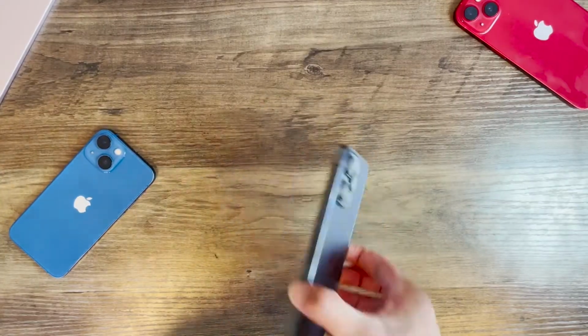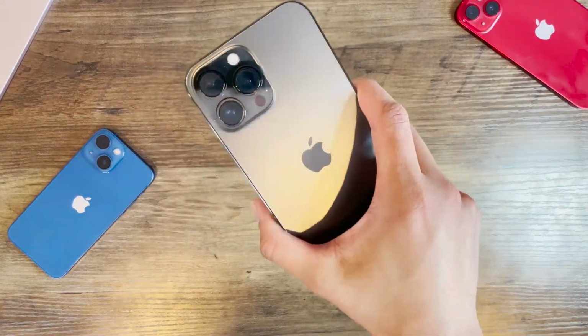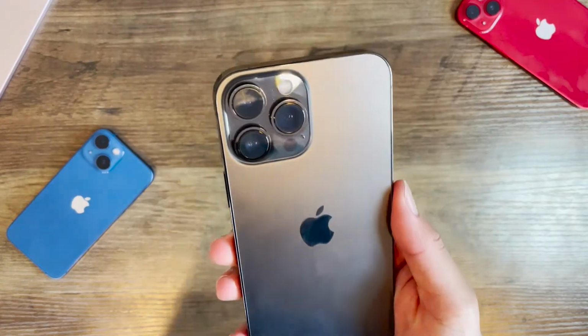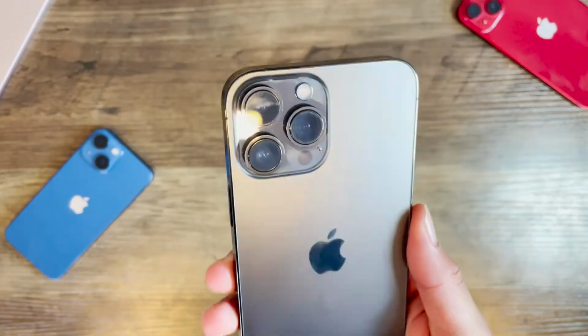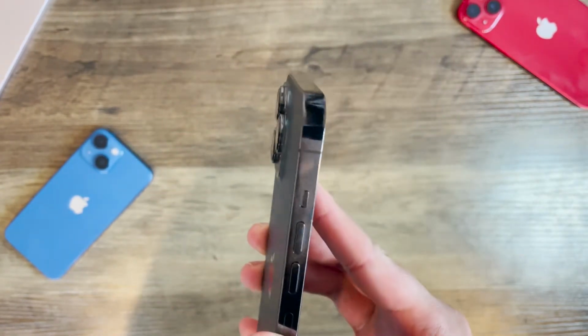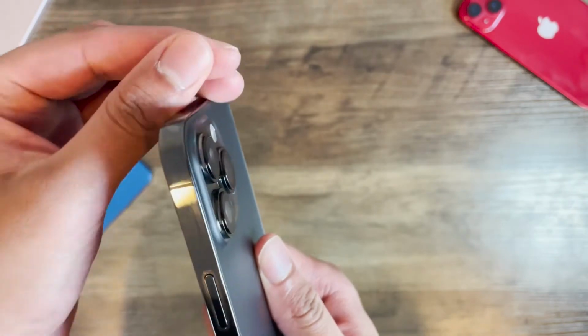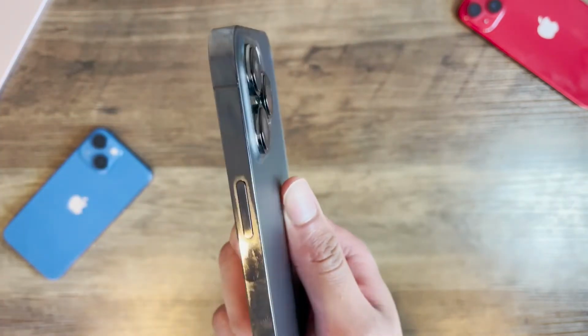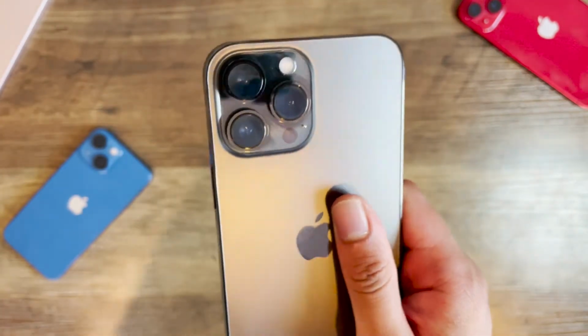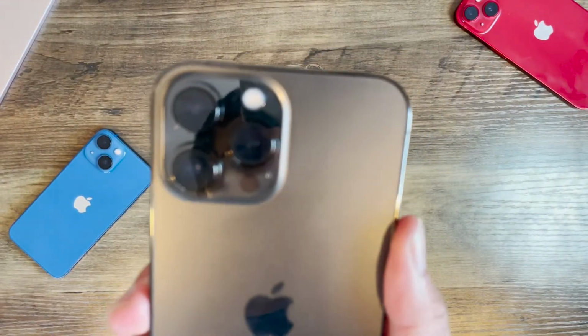To start us off, let's have a look at the design. Alright, so the design has been recycled from the 12 lineup with the same matte finish on the back with stainless steel bezels that attract hella fingerprints. Looking beyond that though, we can address the elephant in the room, the huge camera system which really does protrude out from the chassis itself. This is probably the biggest drawback with this phone for me personally, as the phone definitely rattles when typing on a table, and it really just sticks out like a sore thumb.